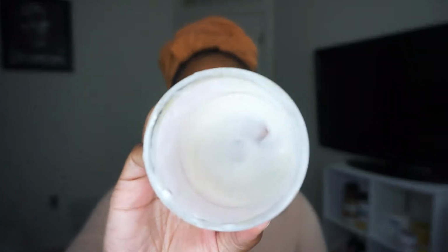Another that I would recommend is the Mielle Babassu and Mint Deep Conditioner. This is what this looks like, and I'm gonna show you why it's my favorite. You see that? Barely anything left. So this is another one of my favorites. I literally swear by this. It smells so good. It smells just like mint, and it melts into my hair when I step from under the heated dryer.